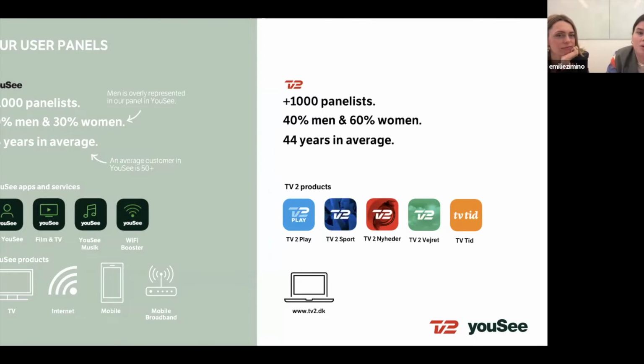And then also, as you can see, we have a 70% split on men and 30% on women, and that's definitely not ideal right now. We have quite a lot of overrepresentation of men, which actually is a bit funny. Mm-hmm. And also on TV2, for example on the Play product, it's a 50-50% split. So that's a bit more accurate than what we have in YouSee.